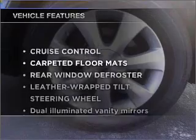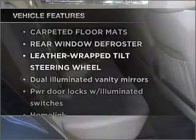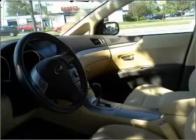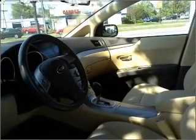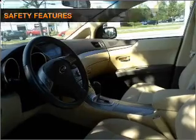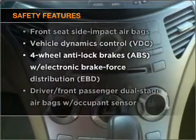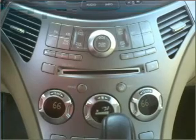Plus, enjoy these notable features that are included in this vehicle: air conditioning, power door locks, power windows, power steering, cruise control, an AM/FM stereo with a CD player, an adjustable tilt steering wheel. If safety is a high priority, rest assured knowing that these top safety components are included: daytime running lights.